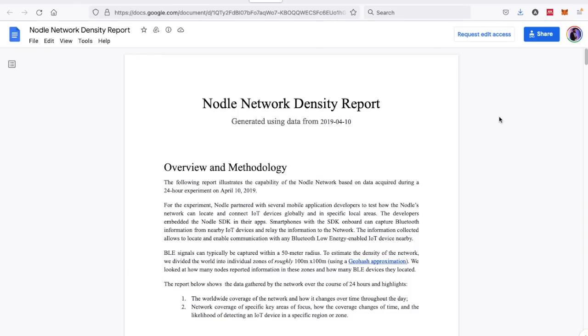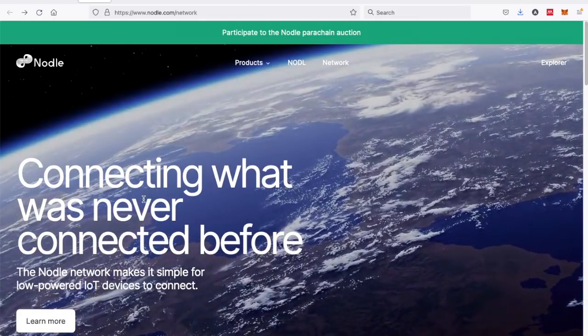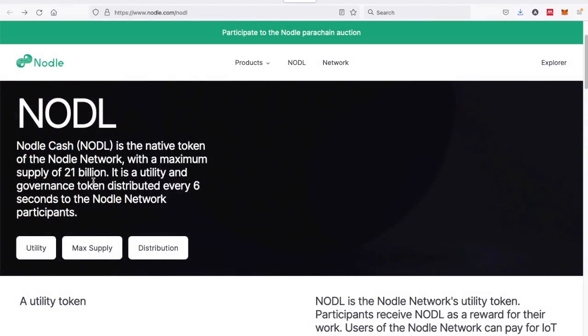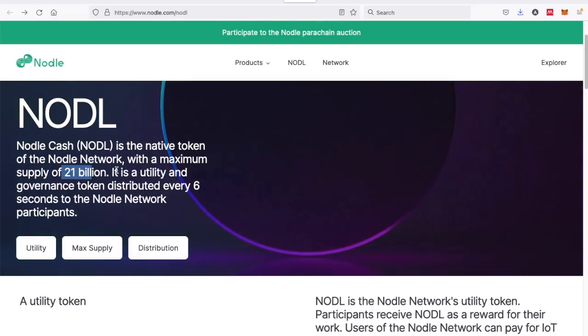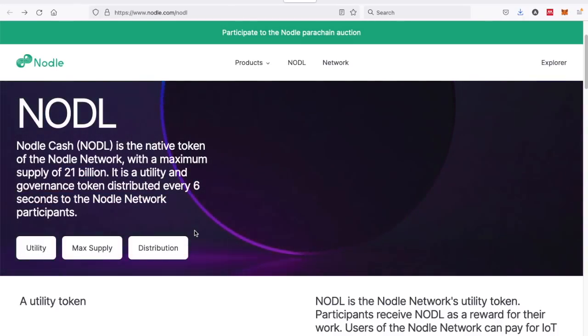So in a nutshell, that is what the Nodle project is. It's an ability to gather this data for IoT devices. So let's talk a little bit about the Nodle coin. Nodle Cash is the native token of the Nodle network. It's got a maximum supply of 21 billion and it's a utility and governance token, which is distributed every 6 seconds to the Nodle network participants.